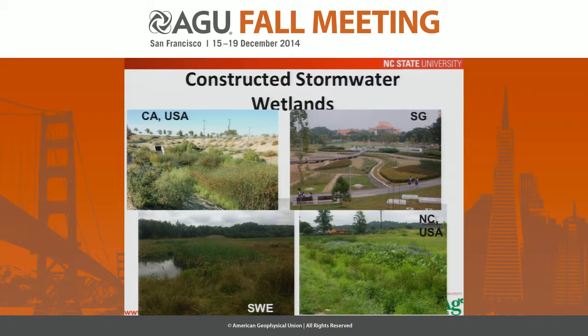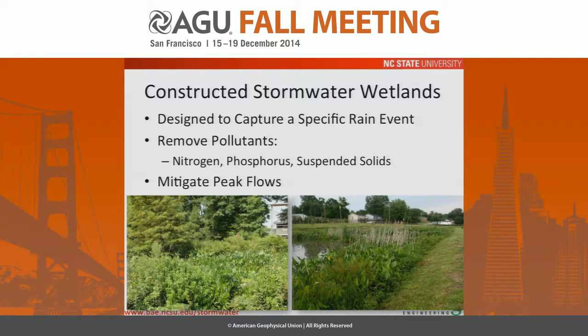All right, which brings me to my third stormwater control measure, and that is constructed stormwater wetlands. Even in the Southern California example, where it's quite dry, there's some very nice constructed stormwater wetlands even in LA County, and you can see them again used in Singapore, Sweden, and then in my home state of North Carolina. They're put in here for numerous reasons, certainly mitigating peak flow, reducing flooding is one of them. But part of the reason that they tend to be favored is that they have an ability, based upon their inherent mechanisms, to remove nitrogen.